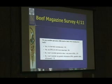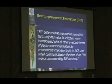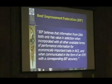These guys, I guess I just write that off to really bad extension, are not using genetic information at all in their selection decisions, and so be it. But the good news is the majority realize EPDs are still important, and although they may look at the DNA information, they're still putting the emphasis on EPDs. I really think that's where we need to push, and that's what you want to be basing your selection decisions on.